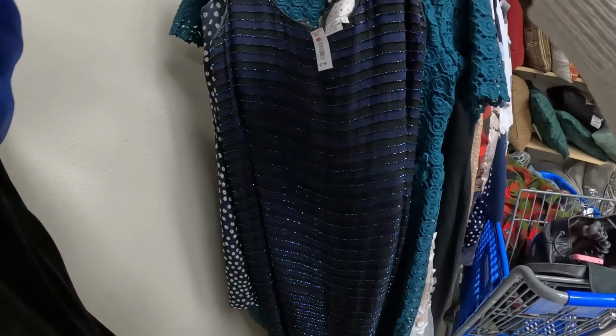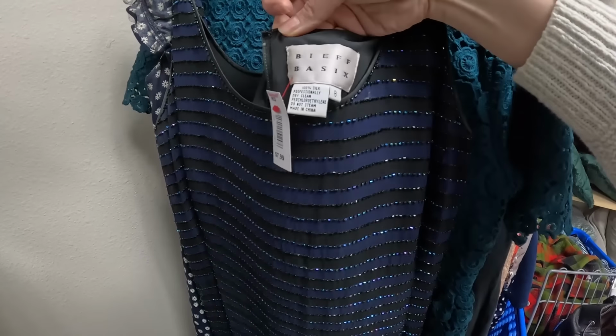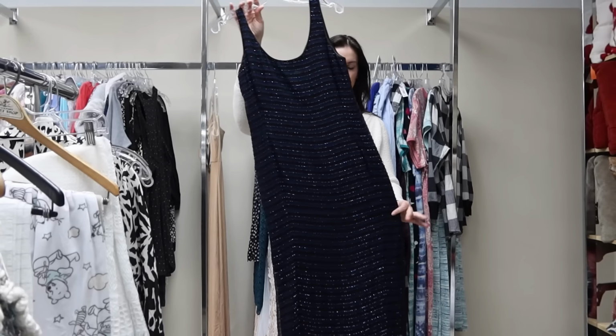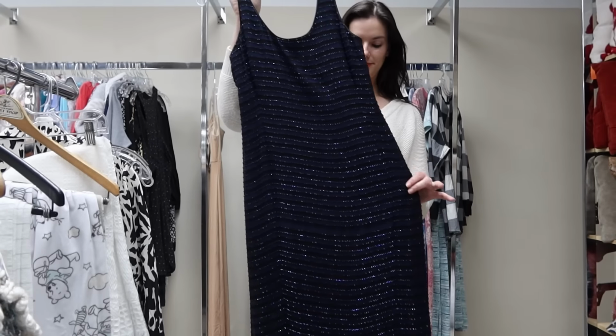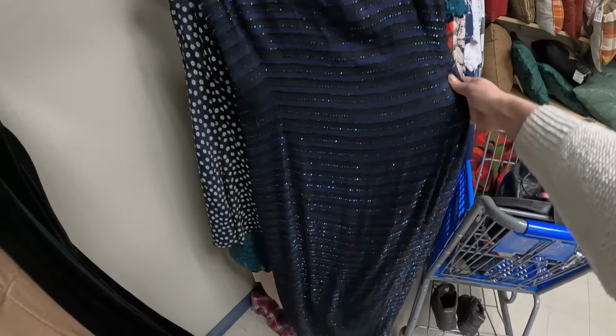Another really beautiful vintage find. This is a size 8. It's 100% silk. I've never heard of this brand before. It's only $8, but it has this beadwork in it. It's a long maxi dress, and again, 100% silk. Really great factors here, and I just think this one is stunning. It might be one of my favorites, and I'm probably going to price this one for around $70.